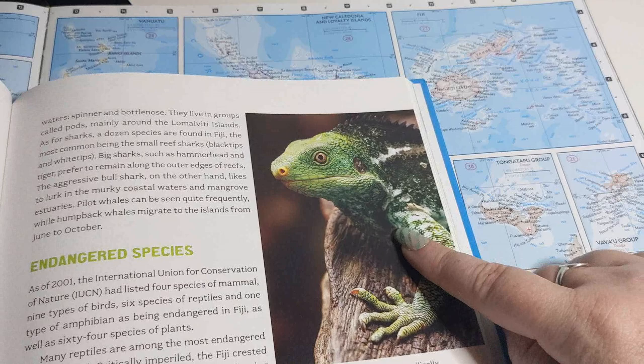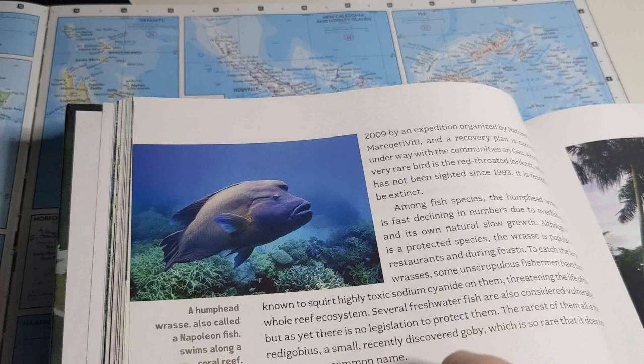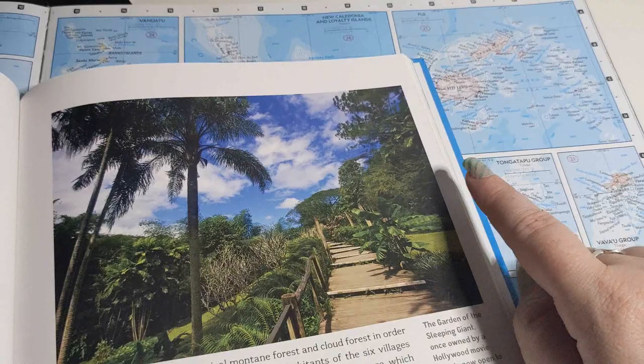And a really beautiful iguana. The Fiji crested iguana. That is a lovely shade of green. Here's a Napoleon fish, or a humphead wrasse. But if you've played Animal Crossing like me, you know that's a Napoleon fish. Napoleon fish. The Garden of the Sleeping Giant used to be a private residence. Now it's a public park.